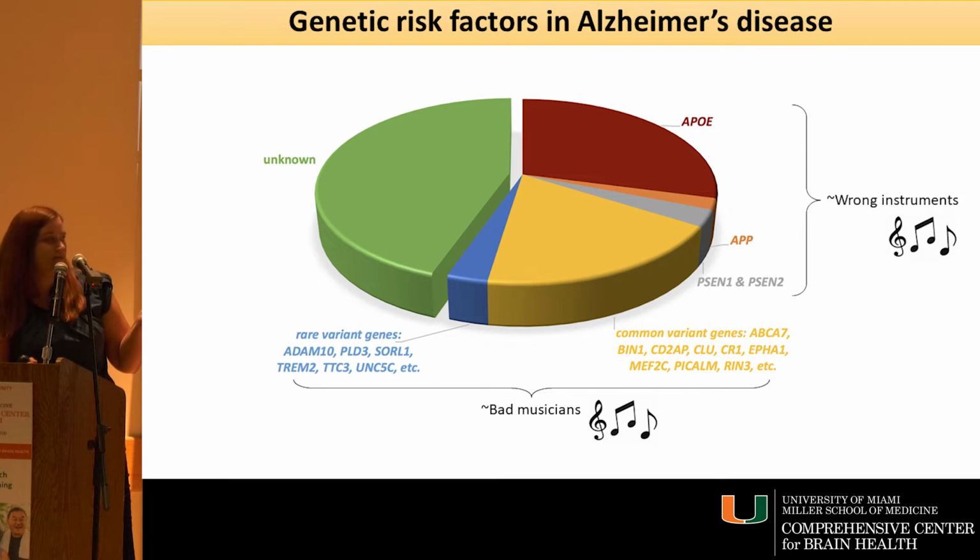They're the monogenic forms, right? So those are the wrong instruments that show up to your classical symphony. And then the ones on the bottom here are all the genes, or a good number of the genes that we've identified that slightly increase your risk if you have a variant in that for Alzheimer's disease, but by themselves, not enough. But if you have enough of the variants together, you might actually get the phenotype as well.